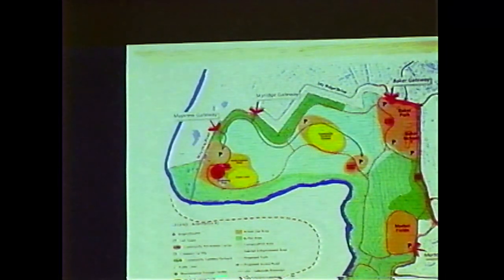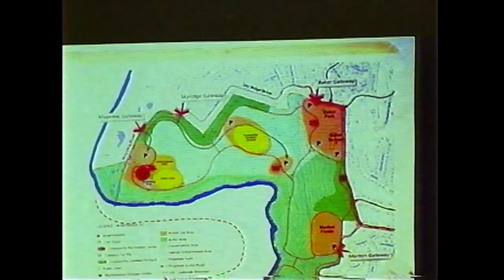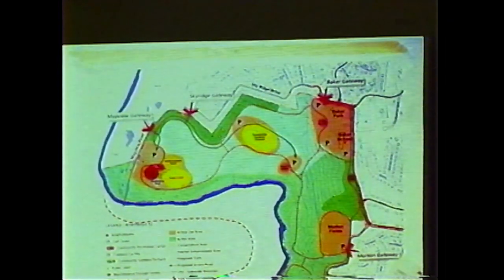Have you all walked the property before? Are you somewhat familiar with it? Well, that'd be a good thing to do. If you want to do that, we'll be glad to take you out. That sounds like fun. There's wildlife. There's some other things we can do through all that.